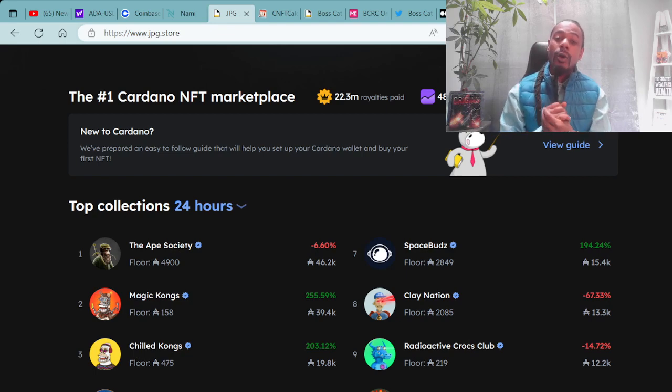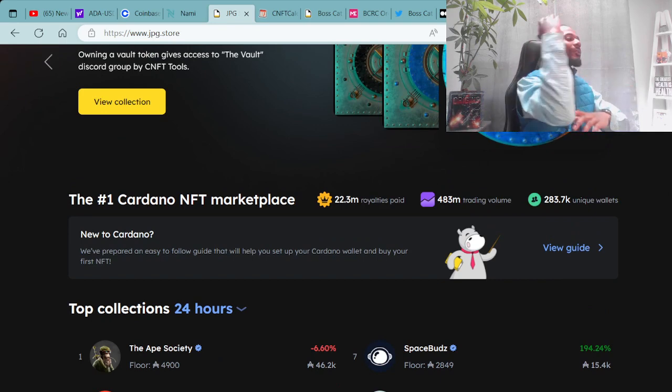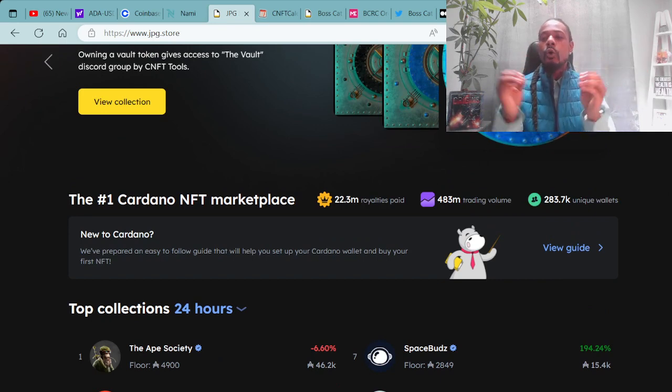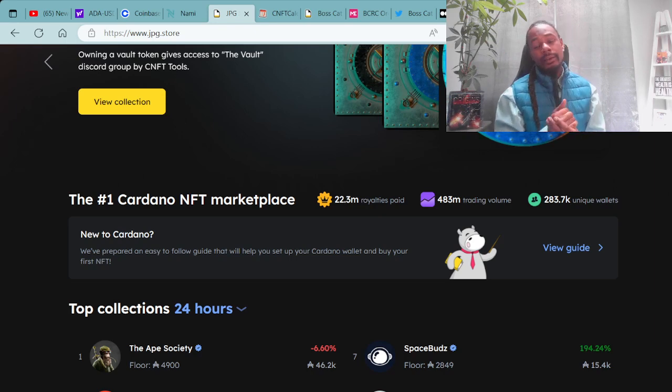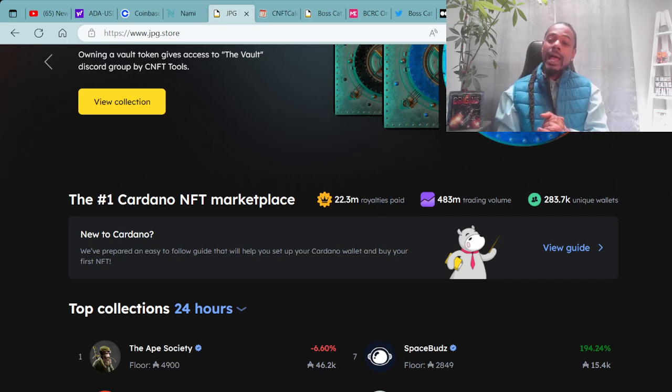All right, guys, moving forward on this journey on the number one Cardano NFT marketplace, of course, we always go over the numbers to have a clear understanding of the trajectory, the direction of the market and how it's going. Is it growing or is it going away? That's what these numbers will help us understand. As you can see here, we're definitely growing here in the Cardano ecosystem.